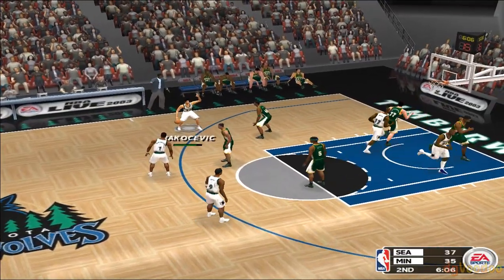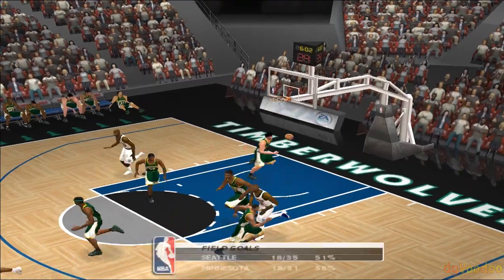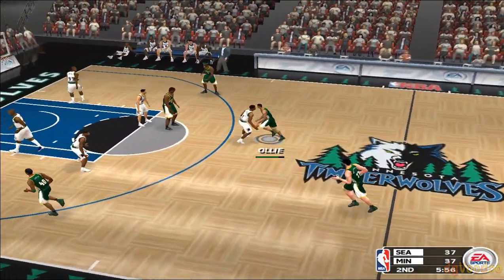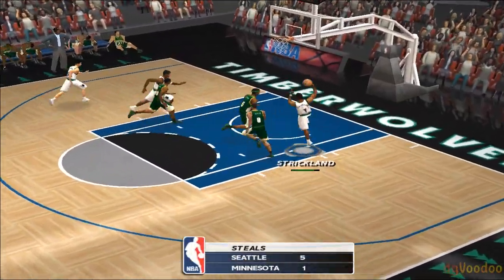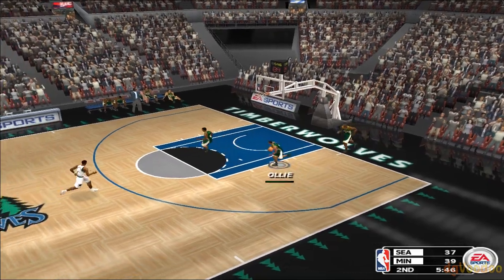To Rocket Javis. To Smith. Goes up. Joe Smith. The assist team. Let's get a stop. Holly initiates the offense. They came up with a big steal that time. Finger roll.